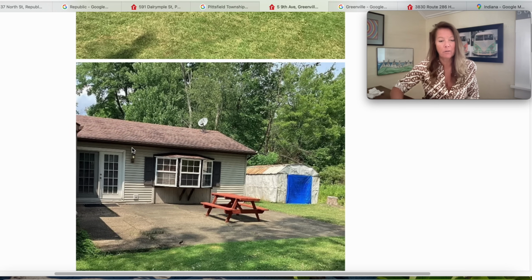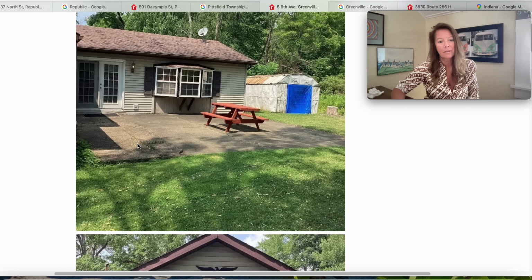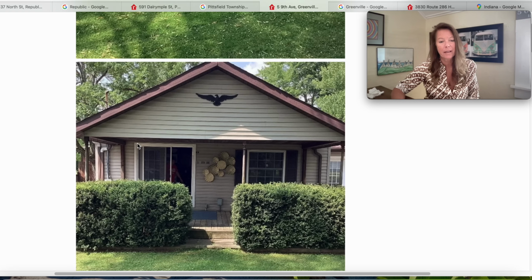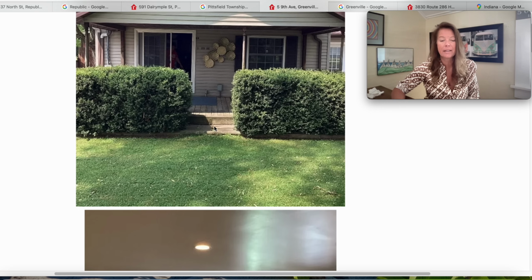Okay, so there's our patio space. Plenty of room for our fire pit and our barbecue space. So we have a set of French doors there. There's our entrance. Sliding glass door. Nice shrubs. Adds a little privacy if you need it when you're sitting there on the porch.